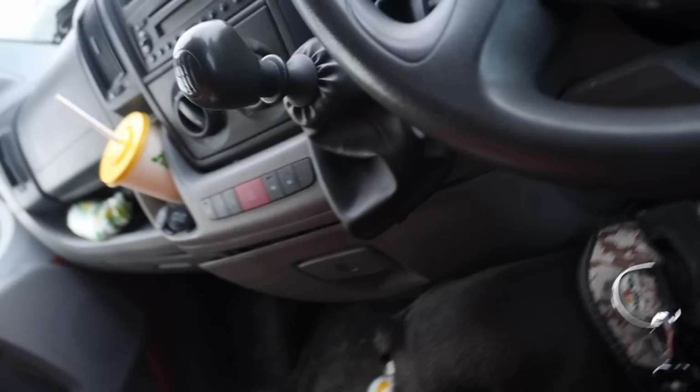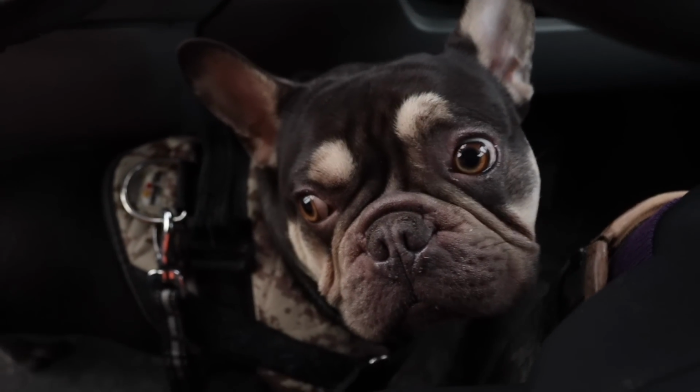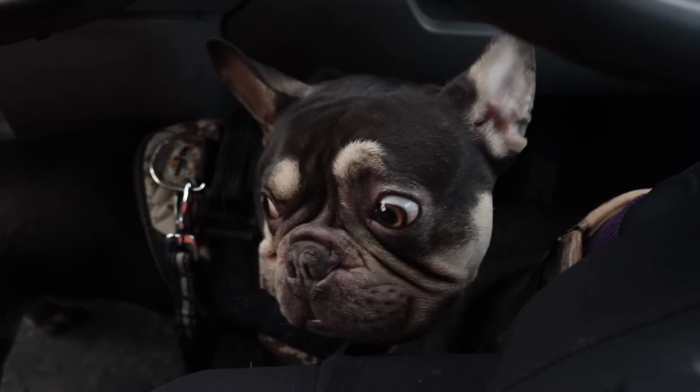Ellie's going to come with me to drop her off. My mum was going to come but she's busy, so Ellie's going to come with me. We're going to take Ted for a run as well, who's currently in the footwell. Like, hello teddy bear. What are you doing down there?